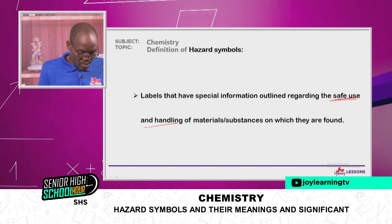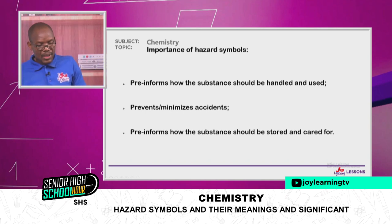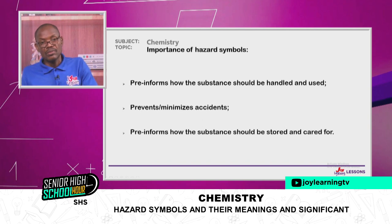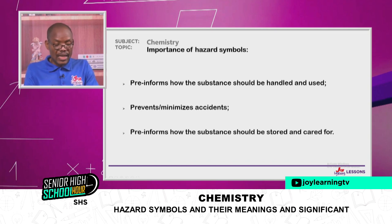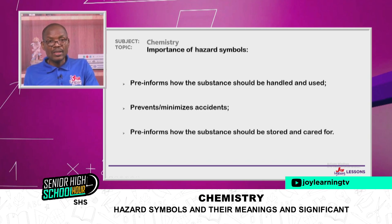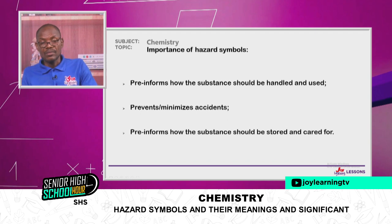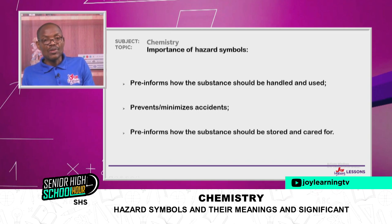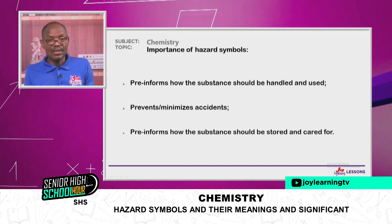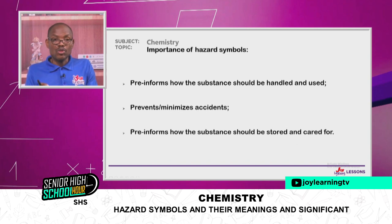What are these symbols? So let's look at the importance of the hazard symbols. Number one, it pre-informs how the substance should be handled and used. As I gave you the example of bleach at home, with the sign, it will tell you that this one you must handle this way. This one you must not use too much. You must use it in little amounts. Number two, it prevents or minimizes accidents. That's why I said, don't go and be smelling bleach. It's not good. So when you are using it, be careful. You can have a pair of hand gloves. You can have your nose mask on when you are using bleach. It can be a source of poison.